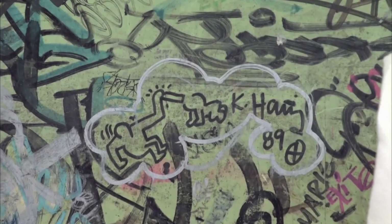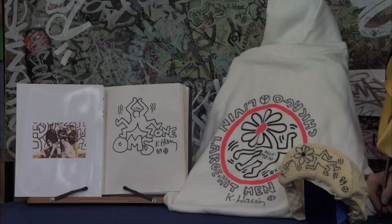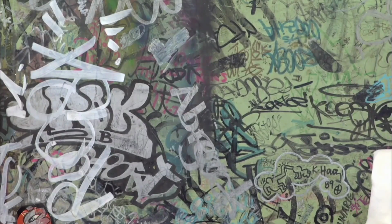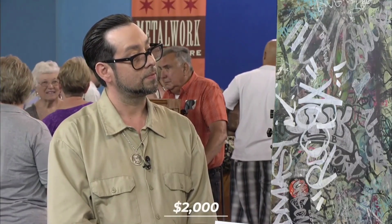This book is estimated to have a value of, for a Haring drawing in the retail market, about $10,000. Wow. Additionally, there's a linoleum piece bearing the signatures and inscriptions of various writers, including Haring. At auction, this piece could fetch... And the linoleum, we have absolutely no comparables for. I think you're talking about $2,000 for the linoleum.